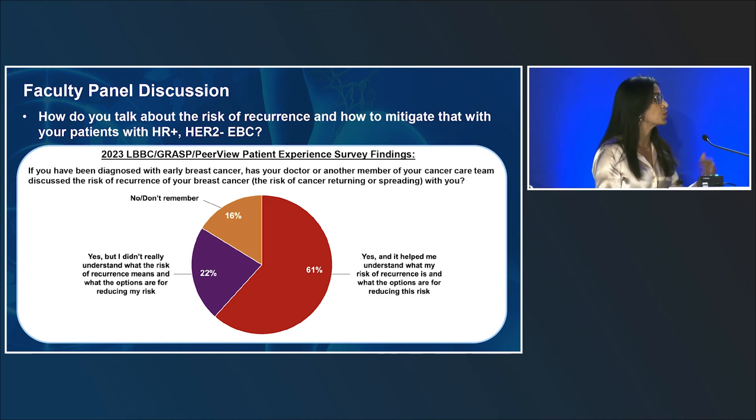I usually print them out. I actually sketch it out and talk to them about the numbers that are printed out, and then explain what the benefit from the adjuvant endocrine therapy and the addition of chemotherapy would be. And then talking about absolute numbers with the addition of adjuvant CDK4/6 inhibitors. And many times with this high-risk patient population, we also use bisphosphonates and bone-modifying agents to further highlight. So I think it becomes a little easier.